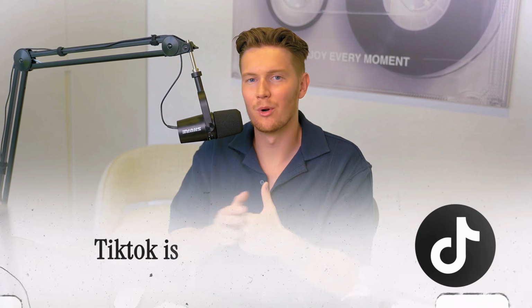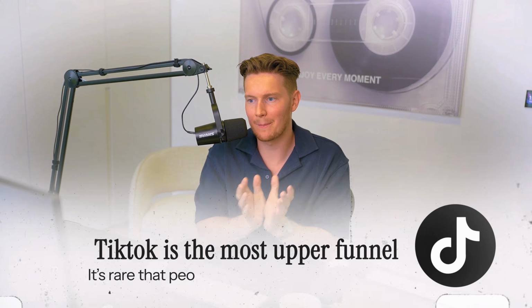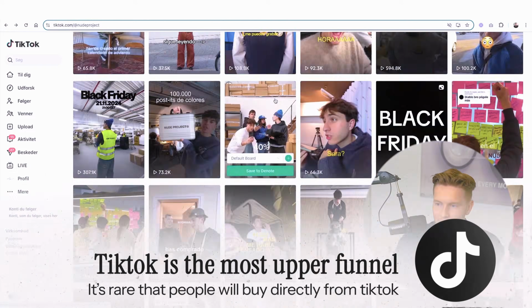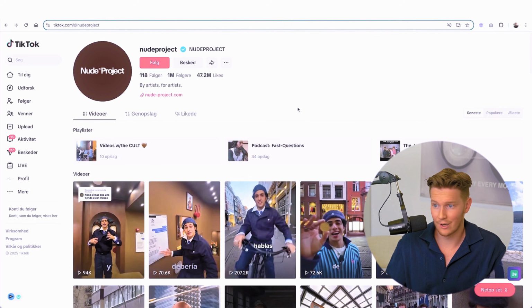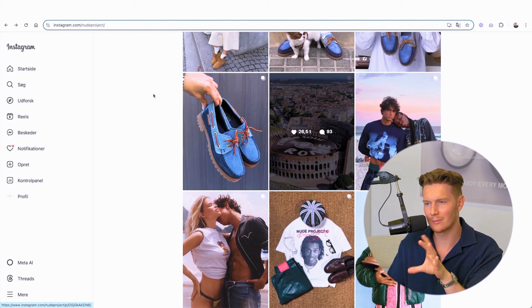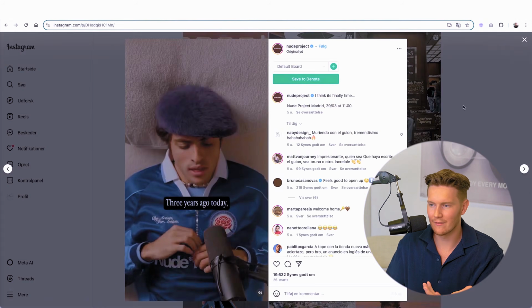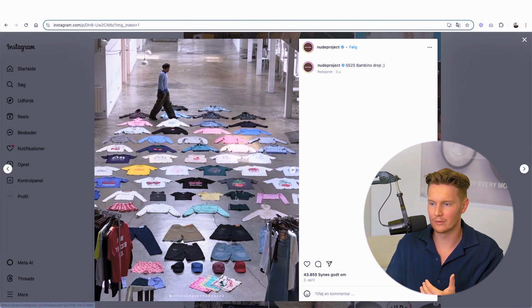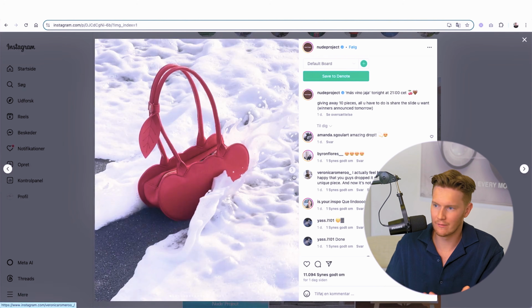So TikTok is the most upper funnel, so it makes sense here having more about the lifestyle. It's very rare that people will buy directly from TikTok. So then once people have probably seen a couple of the TikToks, maybe they check out their site or they check out their Instagram, which is a bit more lower in the funnel. It's still upper funnel, but this is where you can see it starts to become a bit more product focused. It still has a lot of lifestyle and like these kind of videos, but this is a bit more product focused, right? You see the actual product here, right? And this is another product here, very, very intentional.